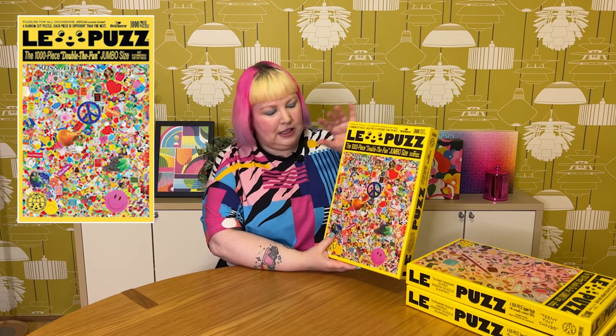And then the last one, which is 1,000 pieces as well, is called I Heart Stickers. And this one's also very nostalgic for me because as a kid, I used to love collecting stickers. Even now, amongst all my stuff in my spare room, I have sticker albums full of stickers from when I was a kid. So I really was into it. This one features this massive collage of all these fun and colorful, quirky stickers, some of which look very 80s and 70s. So yeah, it's really busy and detailed.